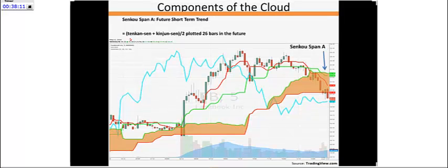Then we have the Senkou Span A. You say, how is the cloud constructed? Maybe some of you want to know how the cloud is constructed. Maybe some of you say, I don't really care how the cloud's constructed, just show me how to make money, Andrew. Simple and easy. Senkou Span A is the future short-term trend.